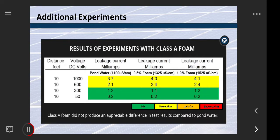Because the Class A foam did not produce an appreciable difference in test results versus the previous experiments with pond water, no further testing with foam was conducted.